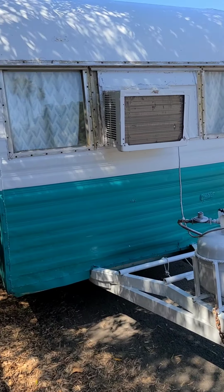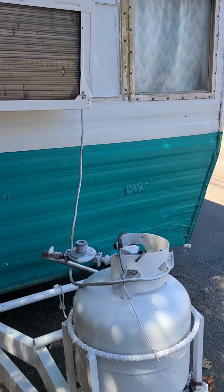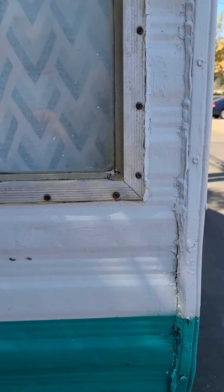Here we go. Walking around, taking a look, looking at things. Used to be something there. That might be coming off. Sealed things, but kind of sloppily.